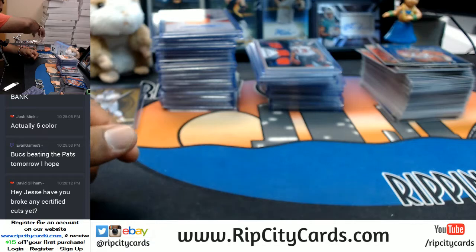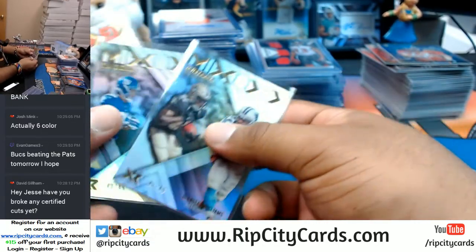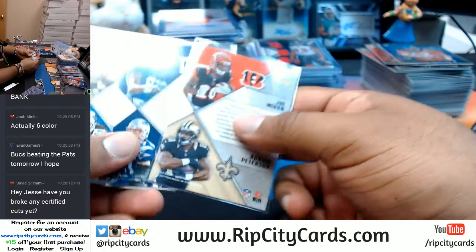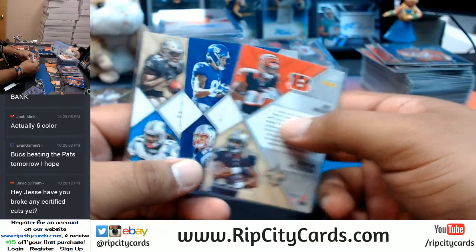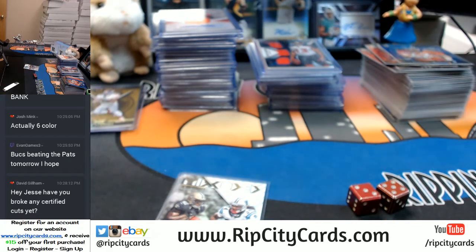Well, now it is time to do the randoms for these mirrored cards. I'm just going to go, instead of doing individually, I'm just going to do top and bottom teams. Throw it in a random, see what comes up. Put this away first. Got my dice right here. Is that the random? I believe it's that one.